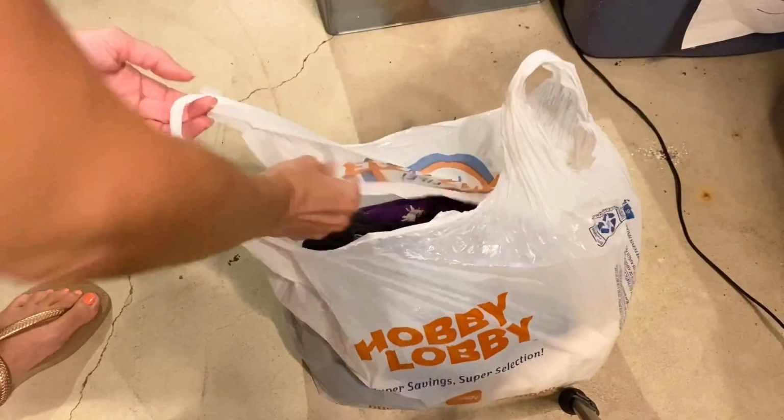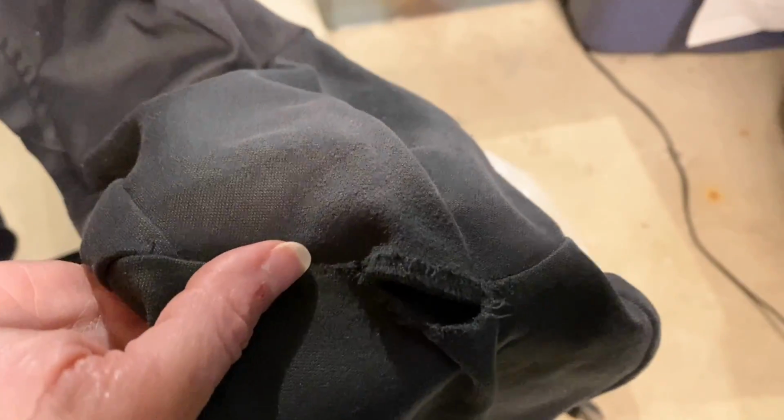And moving on to this random bag, inside of this is clothes, but I know exactly what clothes are in there. These are clothes that I meant to mend. They have holes in them and I was going to sew them up and I just never got to them. So I'm going to give them away because they outgrew them and there's no reason for me to keep it now.